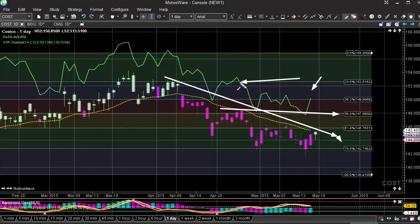Here is the average true range I've set up. This helps you get a feel for where you could put your stop, based upon the average true range at the time. And obviously, depending upon where you might want to put it, it could be anywhere. You could put it up higher near the prior pivot, here.